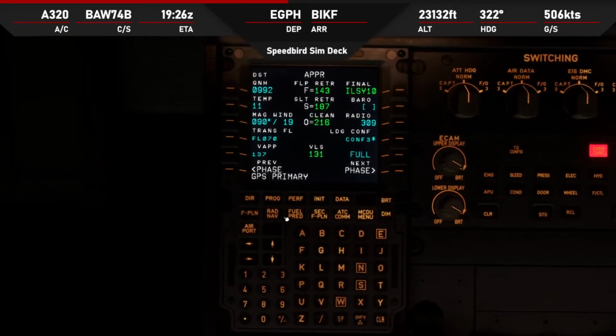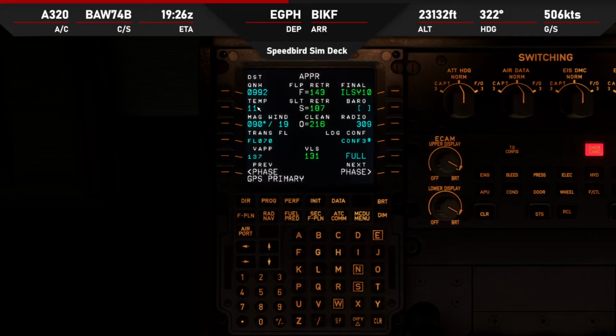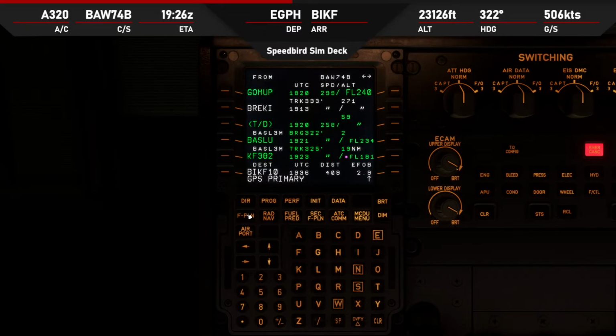So let's go back into here. We can change our QNH because we now know it's 0990. Again, we just keep checking, we'll keep changing it. 110 at 41. That's heavy. Blimey. That's going to be difficult. That will be a very difficult landing. Wow. Okay. We're not going to chicken out.